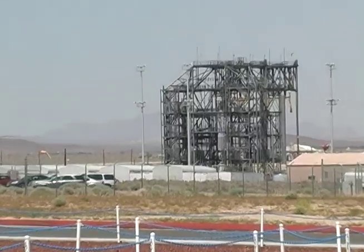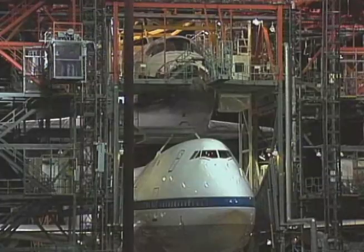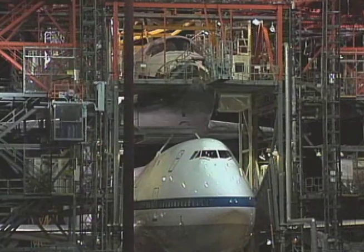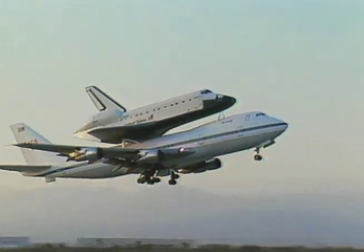The structure you see in the distance that looks like an erector set was used to lift the shuttle after it had landed here at Dryden. It was lifted into the air, then a 747 shuttle carrier aircraft was towed underneath it, then the shuttle was lowered and bolted to the top of the 747 for its flight back to Florida.